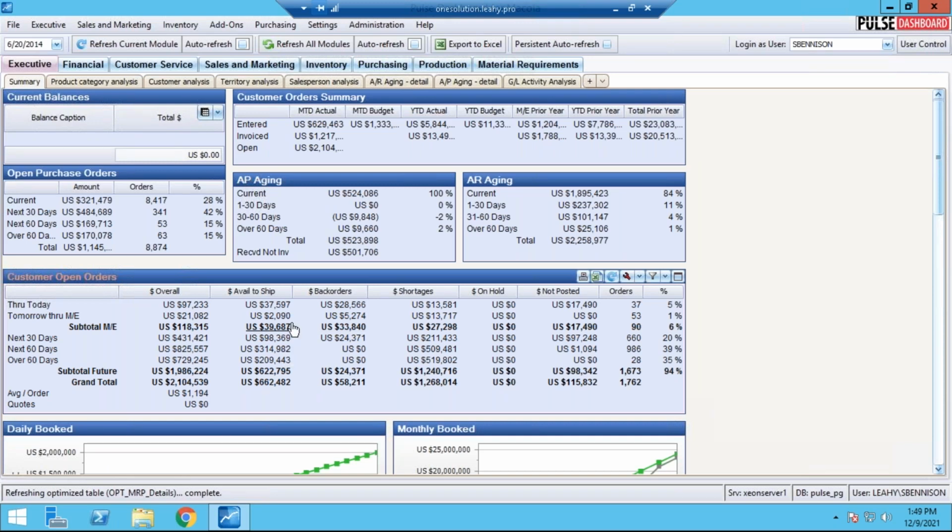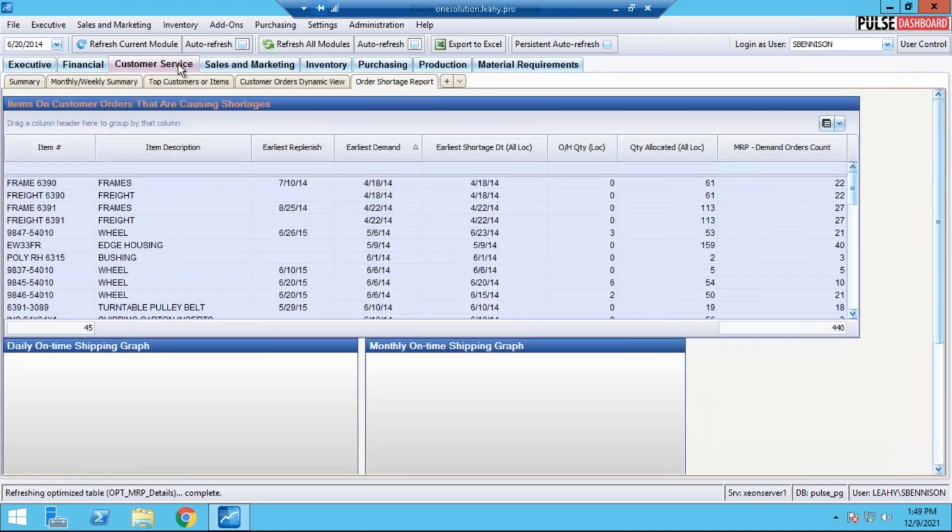So what we have built are some reports inside our customer service module that will help the person trying to manage the floor look at the items that are causing shortages. Now, this isn't like the components. We have another area that takes care of the components, but these are the items on customer orders that are causing shortages, and you're not going to be able to ship your order.